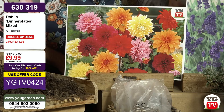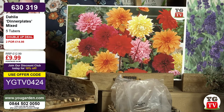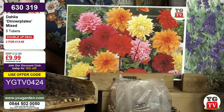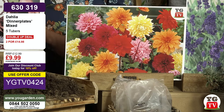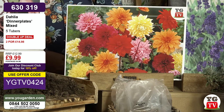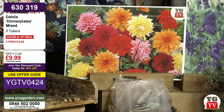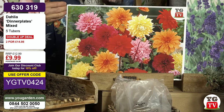But anyway, the reason I'm holding my dinner plate is because you've got dinner plate dahlias, which, to be fair, Adam, you're right, are probably going to get even bigger than that plate. Up to 8 inches, each flower. Look at those, Shaun. Just knockout, aren't they? And don't anybody tell me those colours don't work together. Those colours work together. They just look magnificent. Who cares if you've got pink with yellow or orange with orange and red?